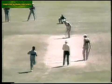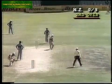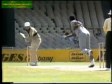Marshall to Howarth. What an involuntary shot there from Geoffrey Howarth. In the old days, that would have been marked down as the forward draw. These times, it's called the French Cut.